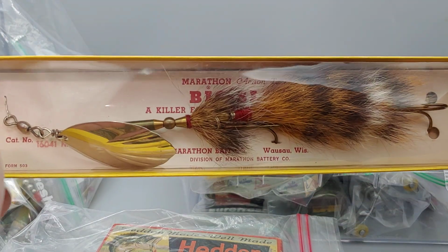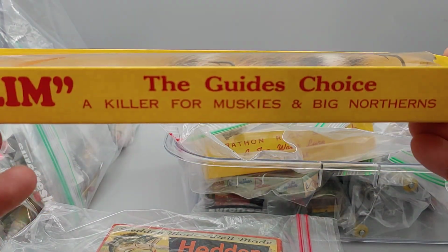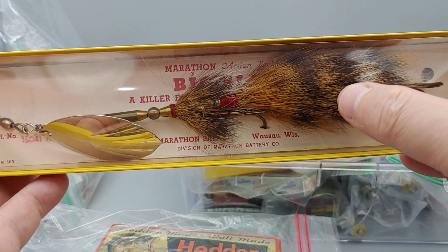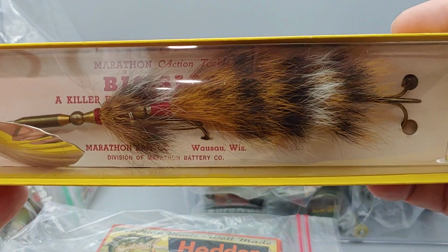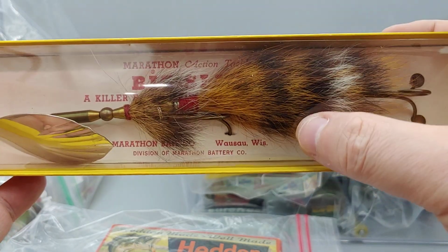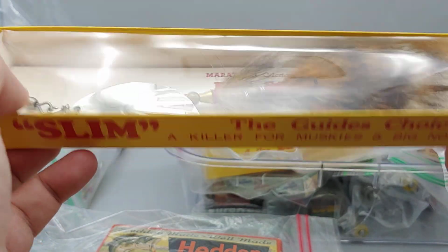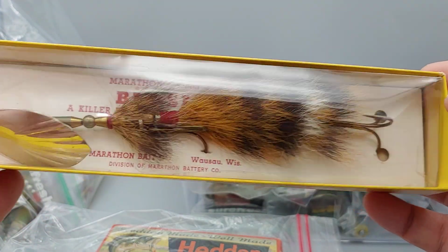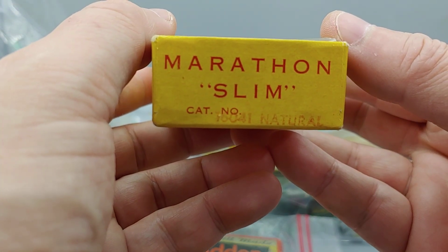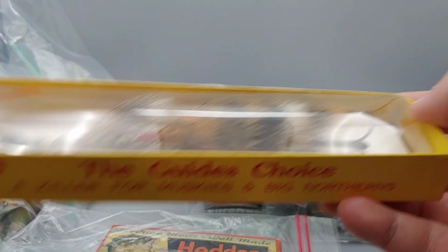But check this out. So this is for muskie. This is a Marathon. This is the Slim. So I guess you put this in the water, and that's real squirrel tail. So someone put this lure together by hand in America, in Wisconsin here, and it's got the model number. It's never been taken out of the package except to take photos.